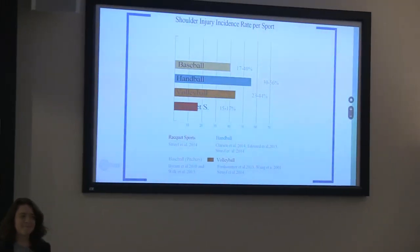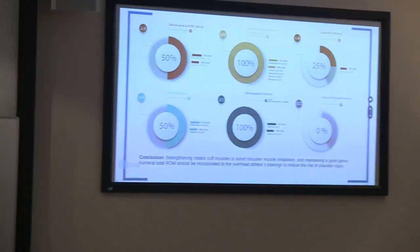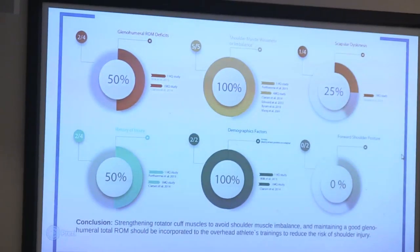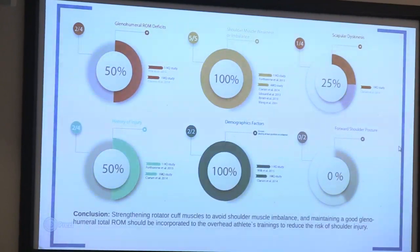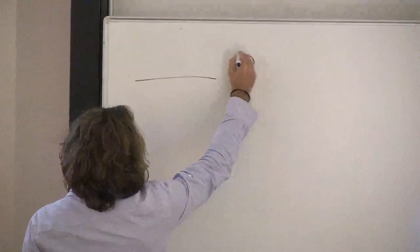Any question? Philip? Can you go over the results? The articles identify the glenohumeral range of motion deficits? Yeah, okay, so I think I'm going to use the board. Okay, so imagine the day one, you at least come to the practice, and so you measure the non-dominant side.